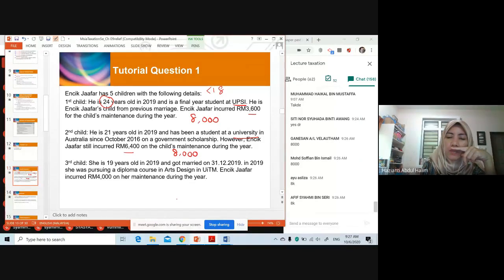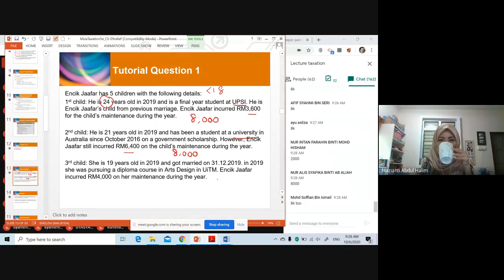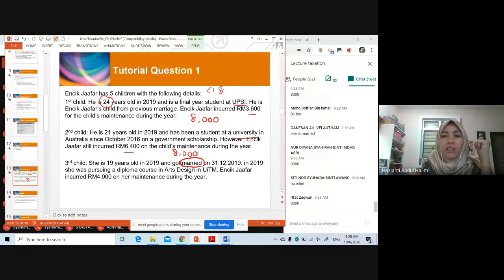What about the third one, the third child? How much is the relief? Third child? Tak ada jawapan apa ni? Okay. 8,000, married, 8,000. No relief. Okay. Here, walaupun dia belajar dekat universiti, the keyword here ialah dia married. If she is 15 and she got married pun, the father cannot claim relief. Sebab married ni memang tak ada. Sebab dia married. Not 8,000. Married and belajar tak boleh. Once you get married, dah tak boleh dah. The father cannot claim relief for you. Okay?